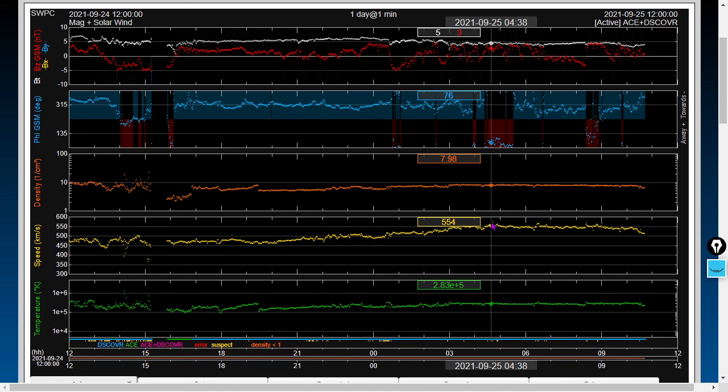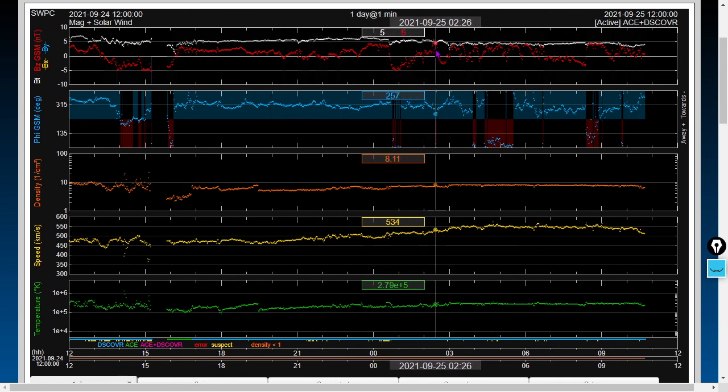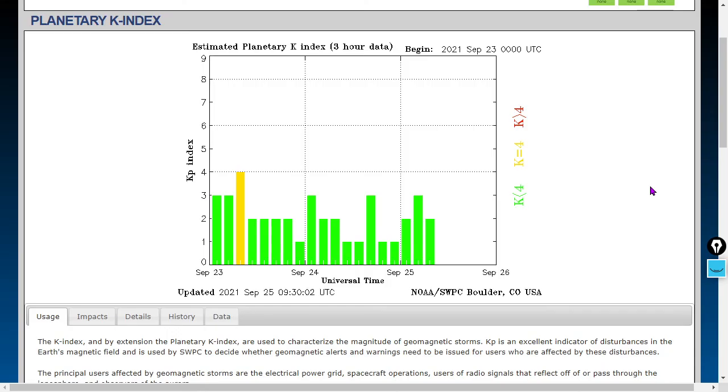No geomagnetic storms or anything forced by that. And we've got a shifting BTBZ and a shifting phi angle. Current conditions are about 6.5 protons per cubic centimeter for the solar wind density, solar wind speed 517 kilometers per second. Here's the KP index, a measurement of global geomagnetism, currently only at 2, despite the high-speed wind.